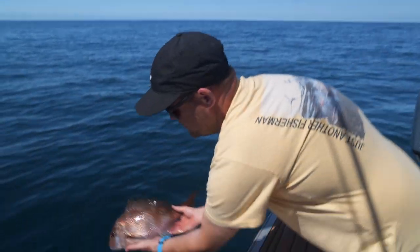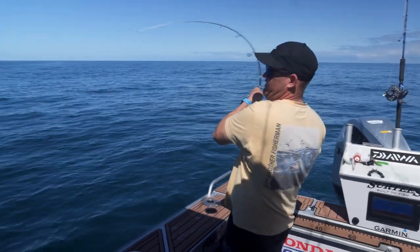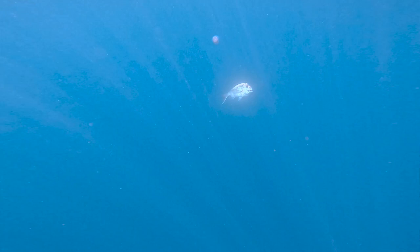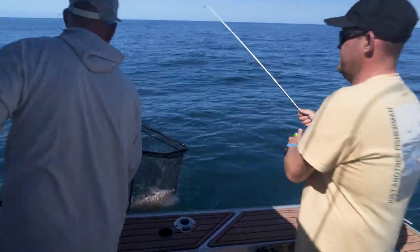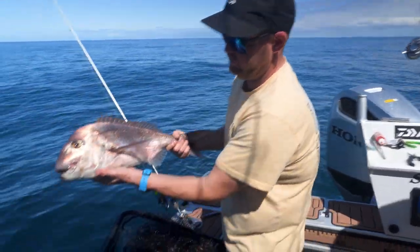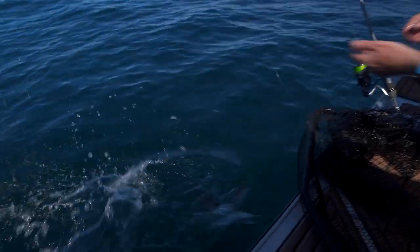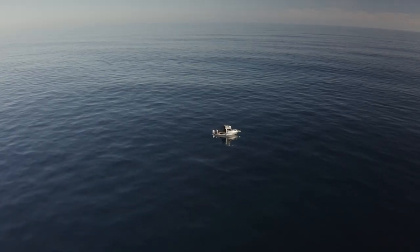Beauty, man. Splashing on the surface. There we go, boy. This might be a better model, mate. That's more like it, mate. Nice, mate. That's more like it. Beauty. Nice dark fish. Almost looks like a kelpie, eh? Send him home. Yeah, I think that's probably a good idea.